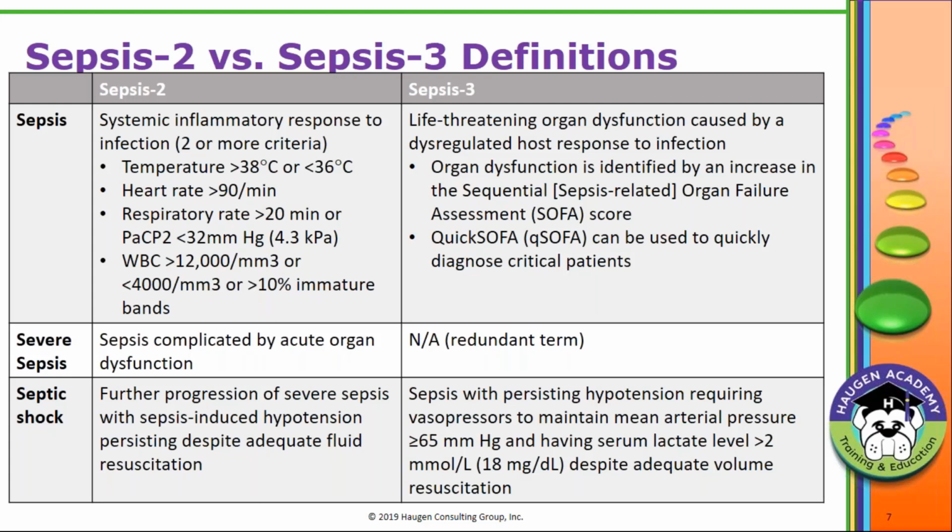So just for clarification, in my old presentation, I had a slide about sepsis 1, which got tweaked several years ago. I think it was 1999 or 2000 that it got tweaked, and it became the sepsis 2 definition that we were familiar with for so long. The sepsis 2 definition was a systemic inflammatory response to infection that had 2 or more of the criteria shown here: high or low temperature, tachycardia, so high heart rate, increased respiratory rate, or high white count. So those were the 4 things that we were looking at.